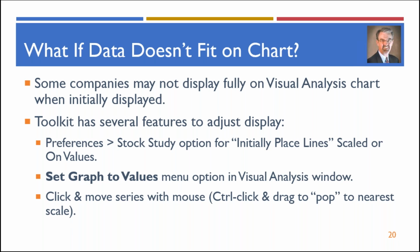When you're in the visual analysis window, you can set the graph to values. I use scaled as my option in preferences, and then I'll click set graphs to values, and that will bring a display perhaps more in line. You can click on any series of dots on the connected line and drag them with your mouse. If you hold down the control key on your keyboard, click on the line, drag it to near where you want it to be, and let it go, it will pop to the nearest scale. So I'll demonstrate these, and we'll talk about them.